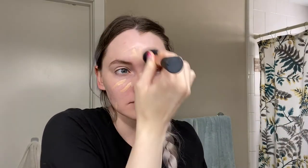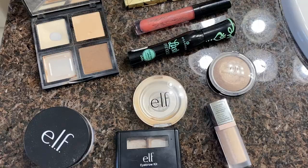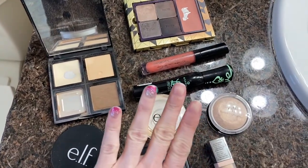This is genuinely bedhead because I haven't changed it since I got out of bed. I think I'll start getting ready for the day. Let's do it. If you're interested. Oh, I just noticed my nails.